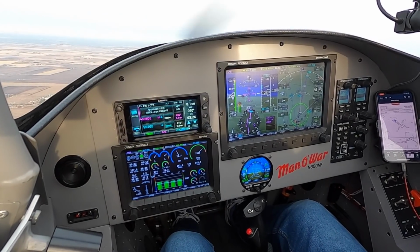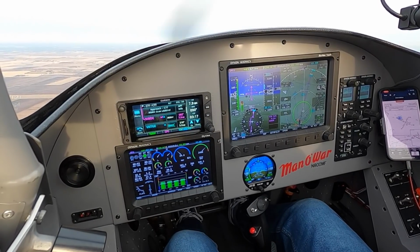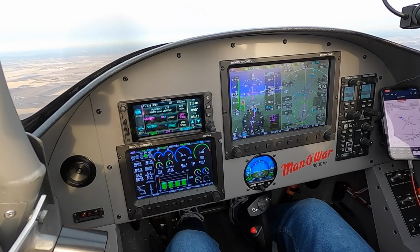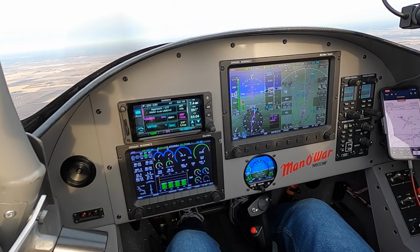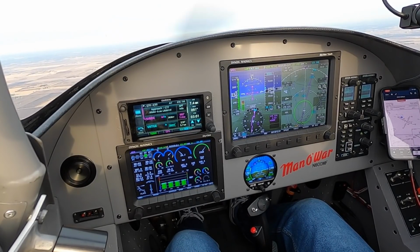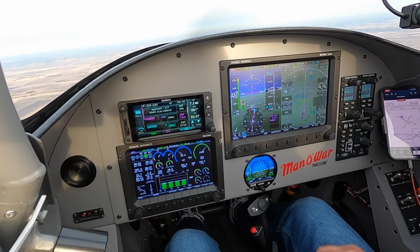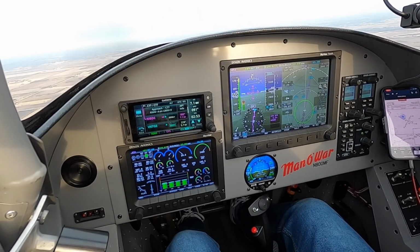Alright guys, we're off the ground, turn the autopilot on, we're at 3,000 feet. I'll keep it about 150 knots, I suppose. Pull the propeller back to 2300. That'll keep about 2400 on the RPM. Downwind for runway 9, off the RNAV 20.